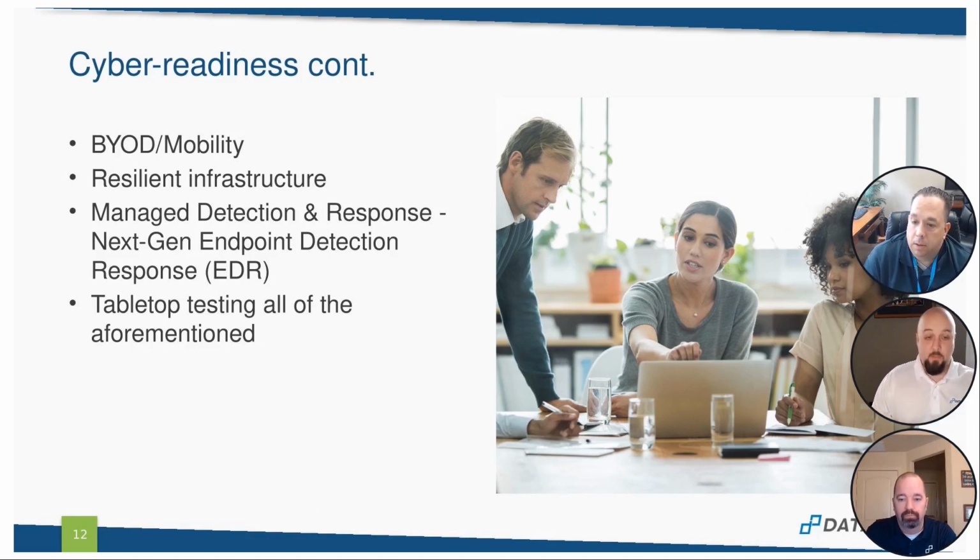If you have BCDR plans, are you testing them? If you have backups, are you testing them to ensure that they actually restore? Because all three of us have horrific stories where customers did not test them. They assumed that they were there. Crisis happens. And guess what? Backups don't work, or they weren't getting what they thought they were getting because they never tested them. And so if you're going to go through the process of creating any of these policies, processes, procedures, it is 100% incumbent on you to test them periodically.